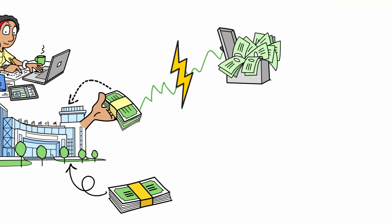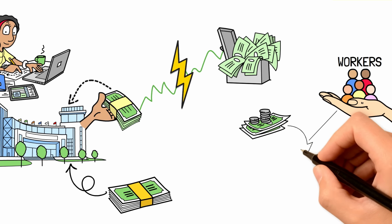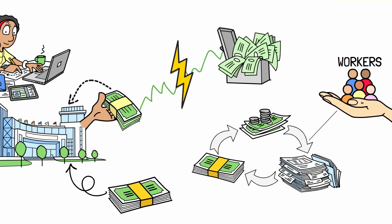Every reinvested payout adds a tiny new worker in the form of a new stock to your team, and that worker earns its own dividends, which buy even more workers. That cycle is where the real acceleration comes in.